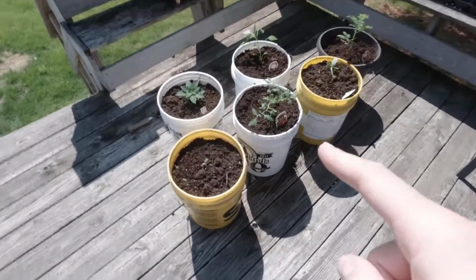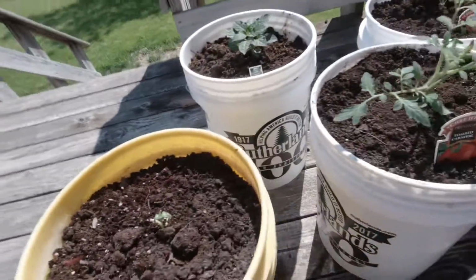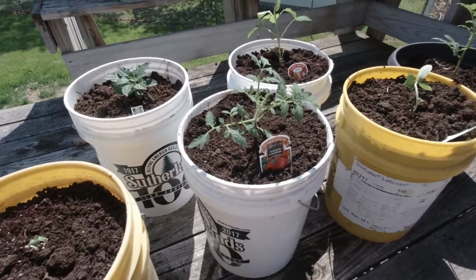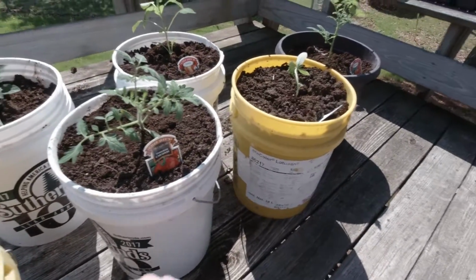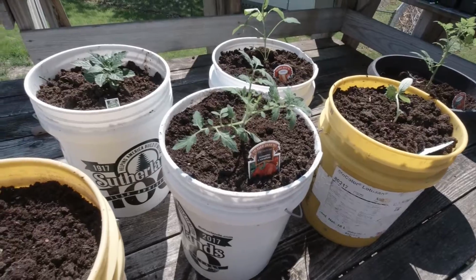One other thing you don't want to forget to do is drill some holes at the bottom of this bucket. I don't know if you guys can see that or not. Needs to be proper drainage, otherwise you're gonna flood them out and they're gonna rot. The roots will rot and all that goodness. So other than that, simple peasy lemon squeezies.